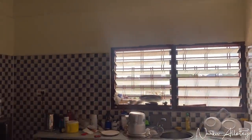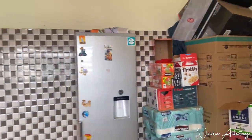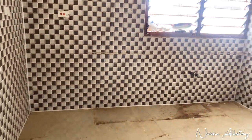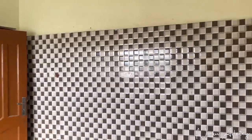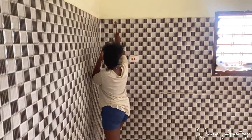So the workers are here. We need to pack everything out of this kitchen so that they start their job. Okay guys, so everything is out of here now. We've packed everything out. So it's just empty. I'm scared.